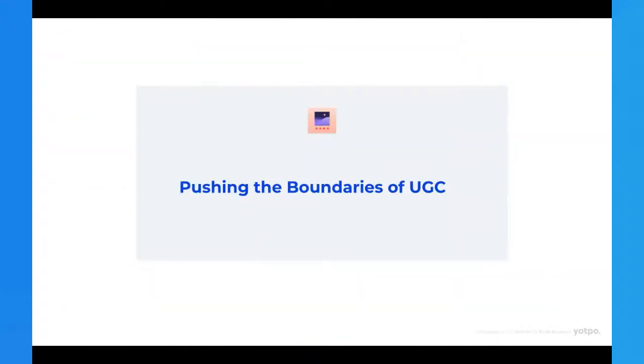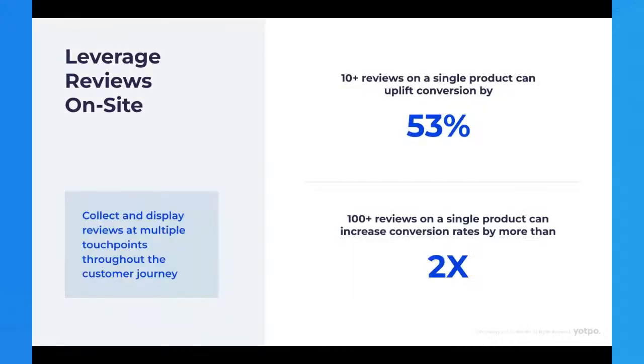So, with that, I'm going to talk about how we push the boundaries of UGC and what you should be doing on your BigCommerce site today. First, to take a step back, I want to talk about why reviews. I think it's obvious, especially because of the rise of Amazon. Everyone's used to going online, and when you're on a product page, you're going to look at the reviews. But I did want to start off with some stats that show over 10 reviews on a single product could increase conversion rate by 53%. And we also know that having over 100 reviews on a single product could increase conversion by 2x. So it's super important to not only collect reviews, but also display these on your sites because consumers are looking for them.